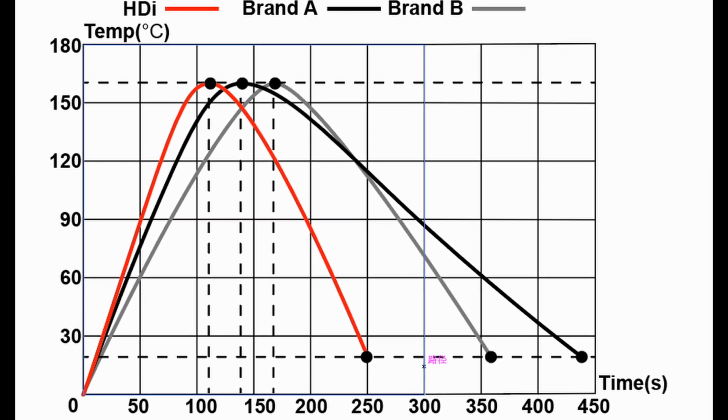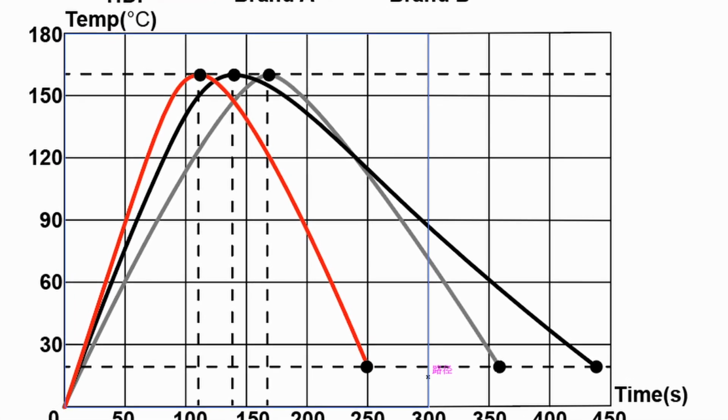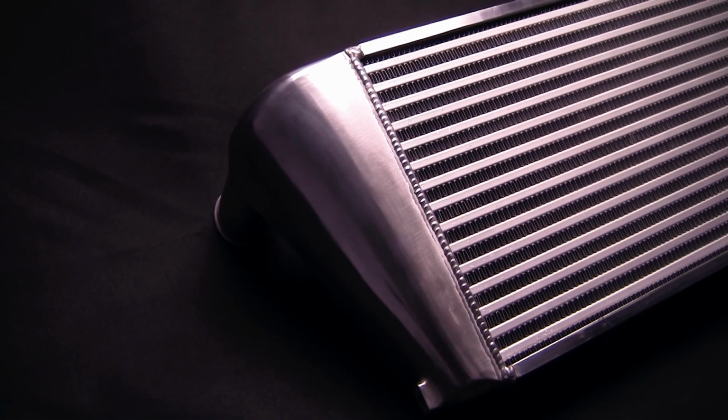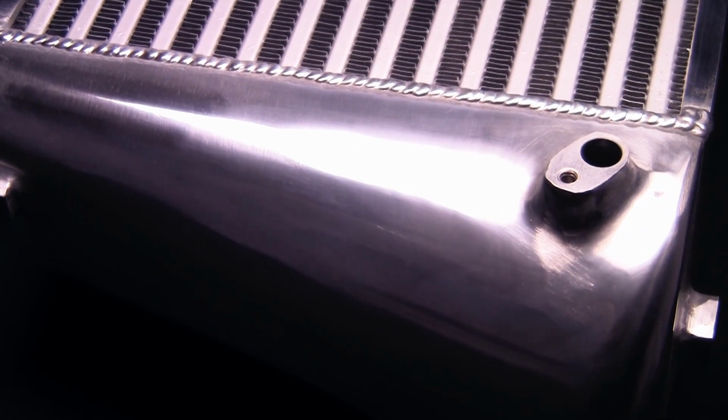Efficient heat transfer is crucial. An intercooler should act as a heat transfer device, not merely a heat sink, unless it is used for a short duration at a time. Material and design significantly impact performance. The HDI's aluminium construction and optimized design contributed to its faster response times.